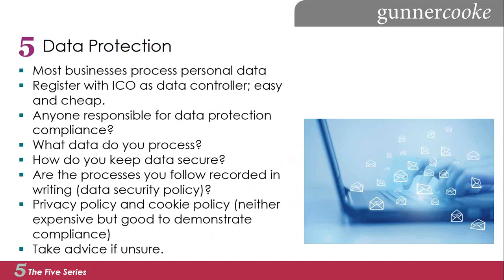If you are unsure, take advice from the professionals. We're here to help. We can give you pointers, we can give you tips for ensuring that you're compliant, and again, this will prevent any sale price being reduced and enable you to provide robust and thorough replies in any due diligence inquiries from potential buyers.